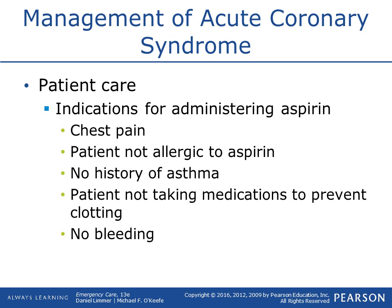And some places will have protocols saying if they have a history of asthma, not to give aspirin. Aspirin can exacerbate asthmatic conditions, but most of the time, I don't really know of anybody who's giving aspirin to a patient with a history of asthma who has any kind of issues with it. Also, be cautious in those asthmatic patients or any patient who's taking blood thinner medications. But really, true contraindications are a true allergy, and making sure the patient doesn't have any kind of active bleeding, like GI bleeding, gum bleeding, those kinds of things.